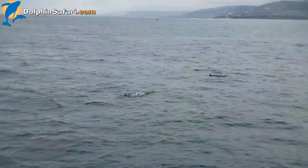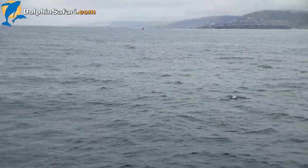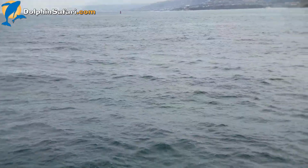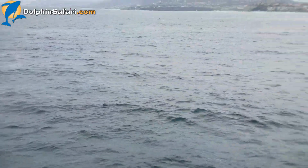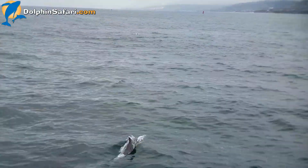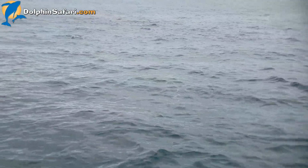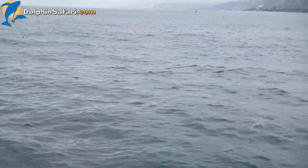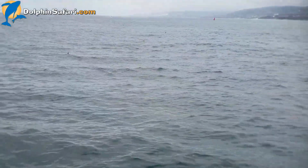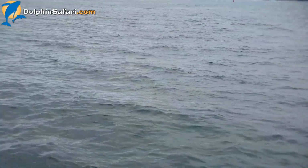Got some common dolphin here that are actually right on the path of the whales. So these guys are probably playing with the whales. There aren't a lot of them here, but the whales are very close and so are these dolphin. The whales are still really close, guys. Let's see if we can see some interaction between the whales and the dolphin. Well, they come up on the other side. I have no idea.